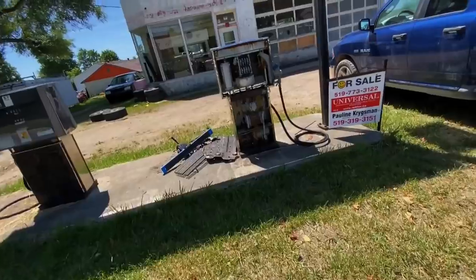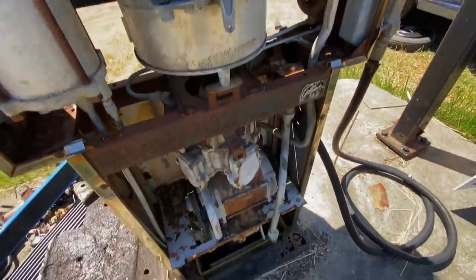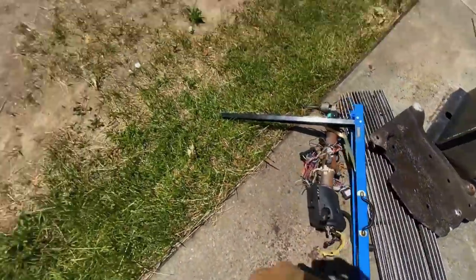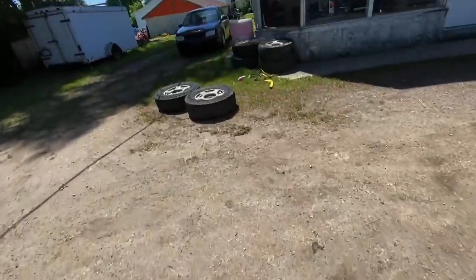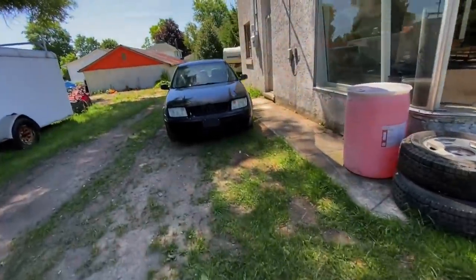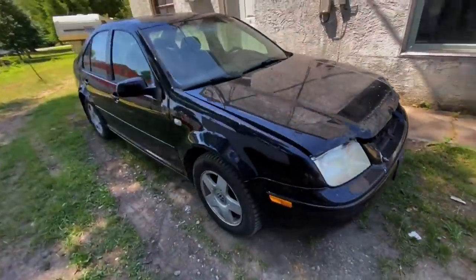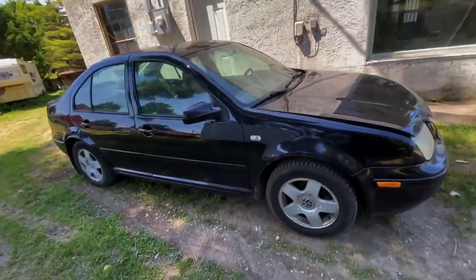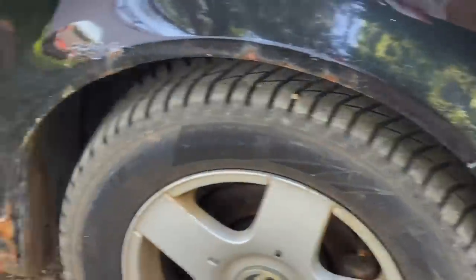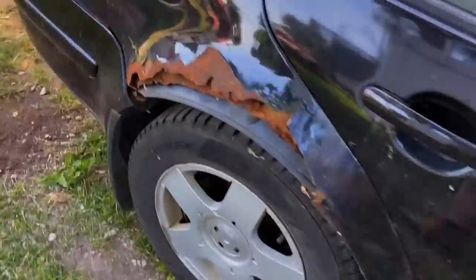Let's see what the inside of a gas pump looks like. There you go. Nothing fancy. Looks like someone ripped it apart. All right, look at this unit. Oh yeah. I don't think I've ever had a Volkswagen. Looks like she was the winter beater. She got snow tires on it. She's a diesel, got the cancer.